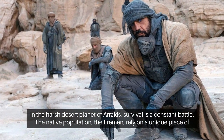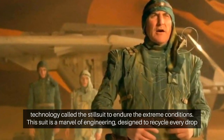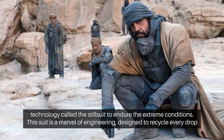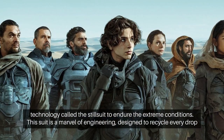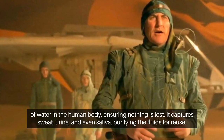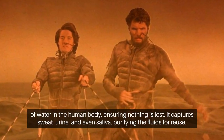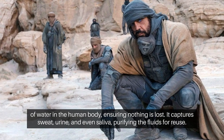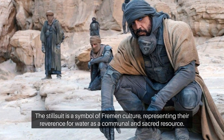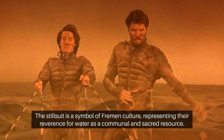The native population, the Fremen, rely on a unique piece of technology called the Stillsuit to endure the extreme conditions. This suit is a marvel of engineering, designed to recycle every drop of water in the human body, ensuring nothing is lost. It captures sweat, urine, and even saliva, purifying the fluids for reuse. The Stillsuit is a symbol of Fremen culture, representing their reverence for water as a communal and sacred resource.